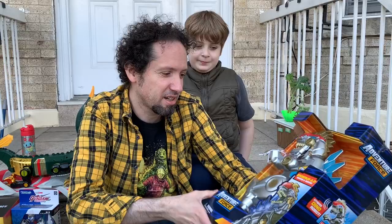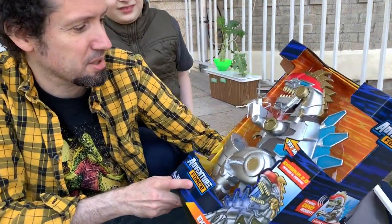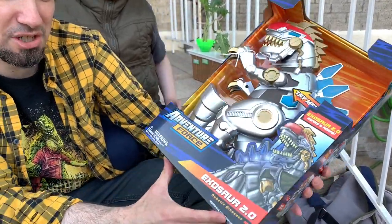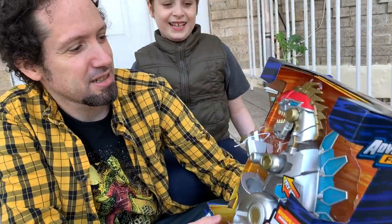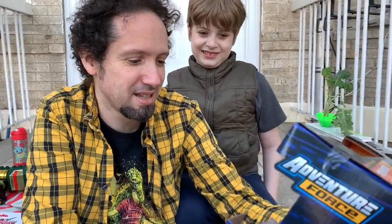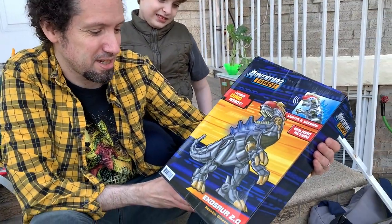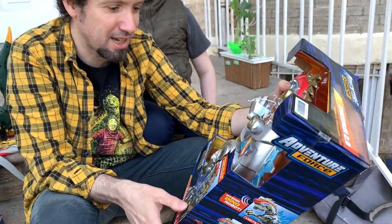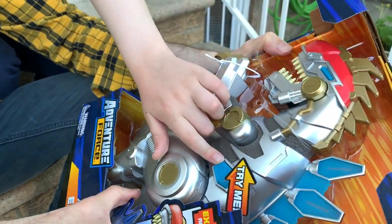And then one last Walmart exclusive that I got there, something I saw somebody post about a while back. That's the Adventure Force Exosaur 2.0. This thing looks amazing. Like a Cyberzilla. Can I have that one? I don't know about that. Mechagodzilla type. Looks amazing. It looks like Grimlock. It does look a little Grimlocky. I am noticing that it's a little scratched up over here, but this was the only one there. It can make sounds.